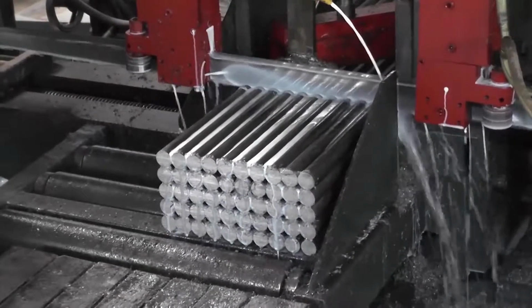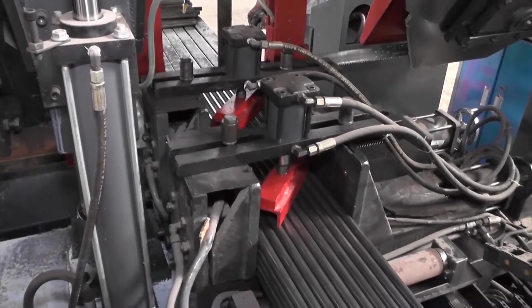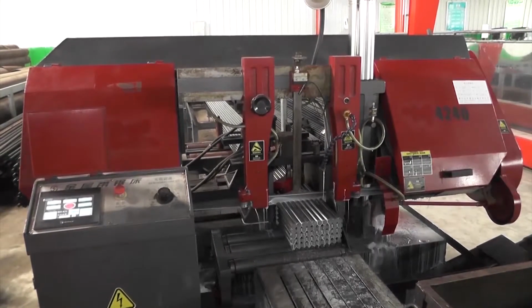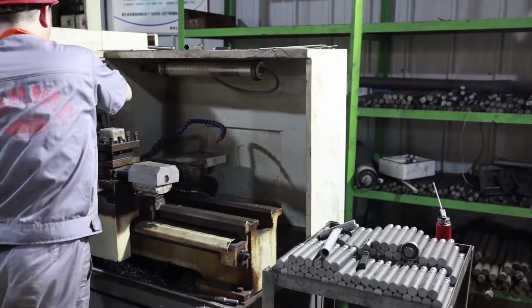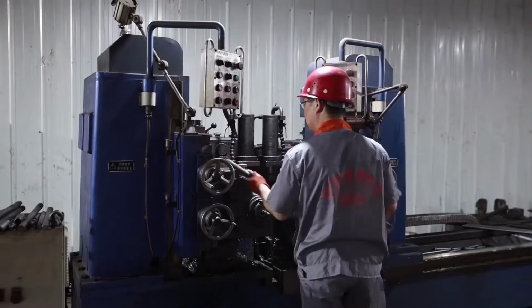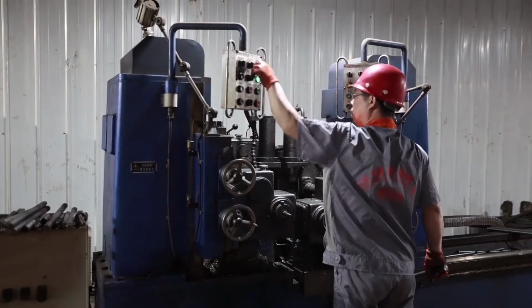This is the automatic shaft cutting machine. It is full automatic feeding and cutting. This is the shaft slot machine. We can process shaft ending, shaft slot, and shaft groove at one time, ensuring each shaft is the same size and easily assembled. This is the double milling machine. We can process shaft diameter from 20 mm to 60 mm. The shaft length is from 200 mm to 2008 mm.